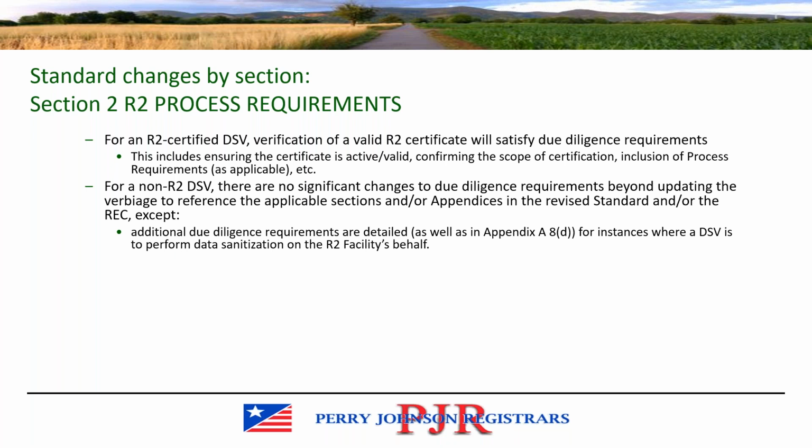It's just really important to note that R2 2013 downstream vendors don't count for this. So you're either treating them as an R2V3 downstream vendor or a non-R2 downstream vendor. If they are still R2 2013, unfortunately, you need to do the full due diligence on them. Certainly their R2 2013 certificate might help meet some of the requirements here, but they would not be considered R2 certified for the purposes of Appendix A.